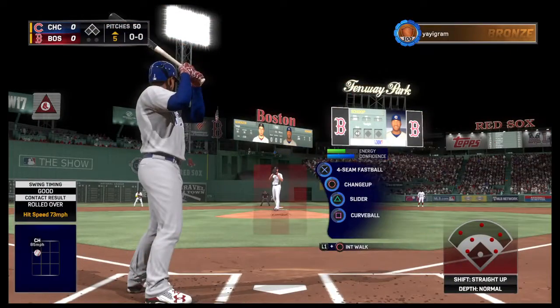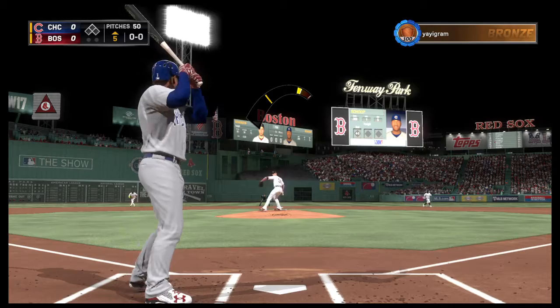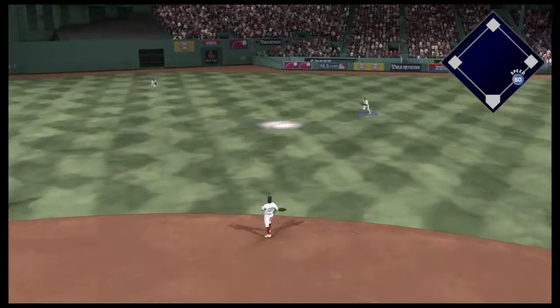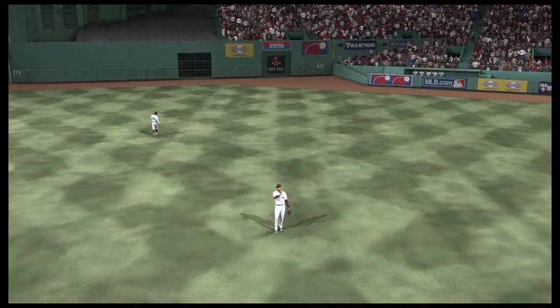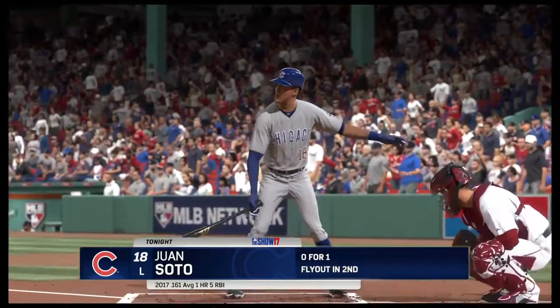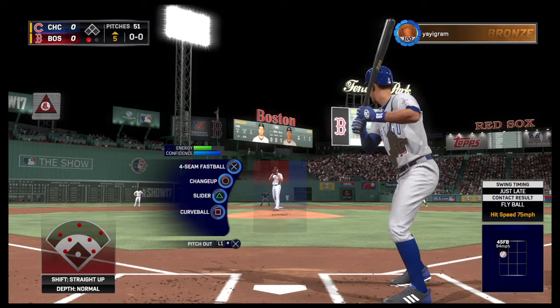Here's Jonathan Schoop now. He's in to get things going here in inning number 5. Second baseman, Jonathan Schoop. Fooled him a bit as this is hit high in the air towards right center and shallow. Kiermaier has the best view of this one, so he'll take it for the first out. Ready for another chance, Juan Soto. He's 0 for 1 thus far.